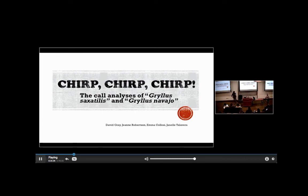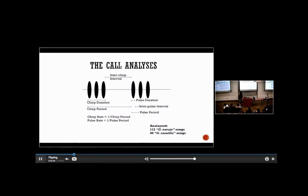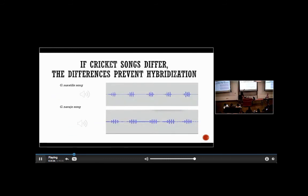So we used a program called Audacity, and this is what the program Audacity would show the song as, and then we would just measure each one. We'd count the pulses per chirp and then measure how long each pulse would be, and we'd log the data into Excel to keep track of our data. The way that Dr. Gray records the songs, he has a special apparatus so that background noise would be canceled out and you can just focus in on cricket song.